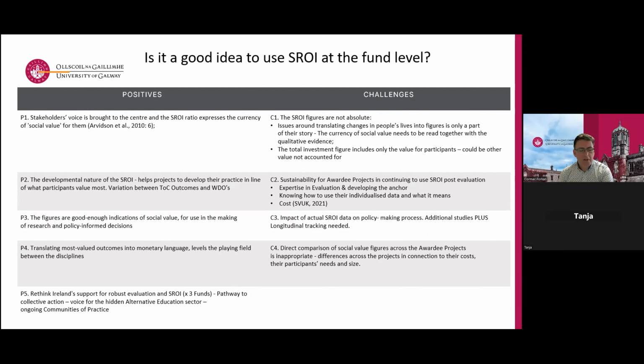So Tanya and I have put a good bit of thinking into this. In terms of the positives, Tanya, one of the things that we found was that stakeholders' voice is very much at the centre, and the SROI expresses that currency of social value, and that's the first time that has been done. Isn't it fair to say that was a really strong positive? Yeah, absolutely. I think the SROI framework very much brings stakeholders' voice to the centre, asking people what is important to you as part of the program. That was very, very important, and it really came to the fore.